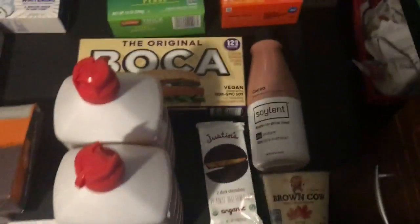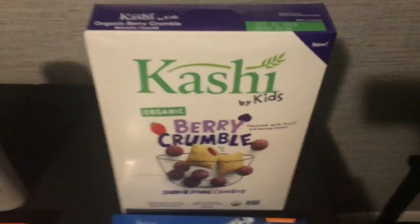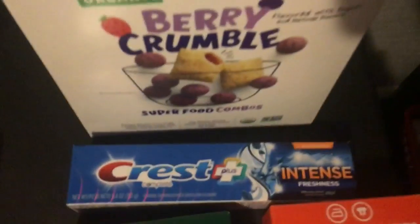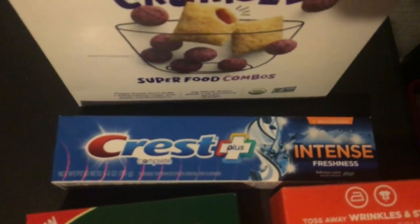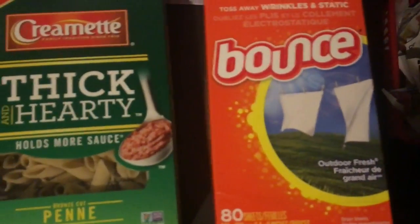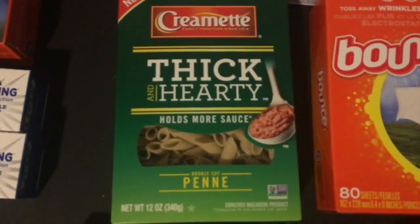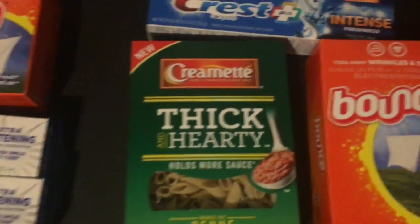So I had 8 rebates. I need to go over to Kroger today and do 7 more, and I totally made that happen. I'm going to get to this last, because this is the best. Okay, the Kashi Kids was $1.99. There's a $1 Ibotta, so that made it free. Or 99 cents, I'm sorry. I grabbed another Crest. This was free, $1.99 with a $2 P&G coupon. The Bounce again is 99 cents. And then the Cremette Thick and Hearty was $1.25. I had a 50-cent Ibotta, so it was just 75 cents, but it worked out in the big scheme of things.